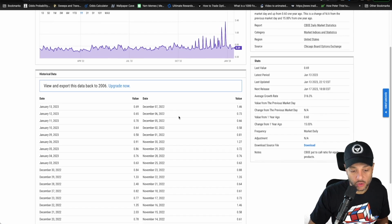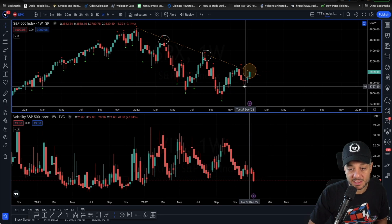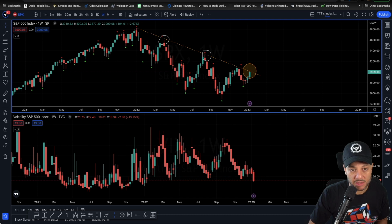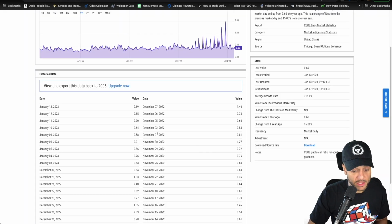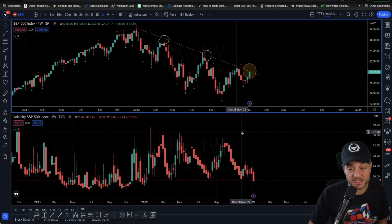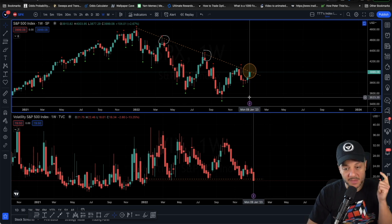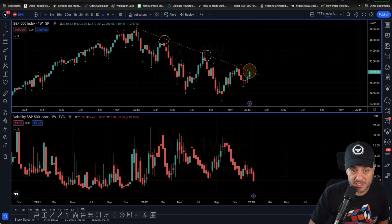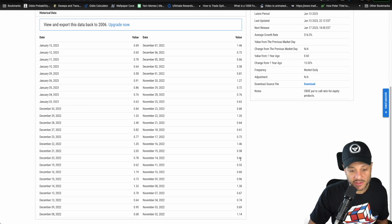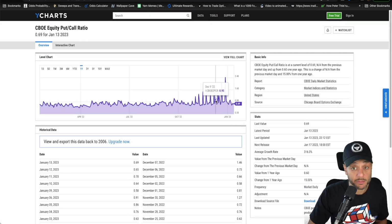So in general, you want to be investing not only when the VIX is high and when the market makes a new low or matches a new low, but also when the put call ratio is high, preferably above 1. That is another data point that provides confluence. When the VIX is high, when the market makes a new low or matches a previous major low, and when the CBOE put call ratio is high, at above 1 preferably.